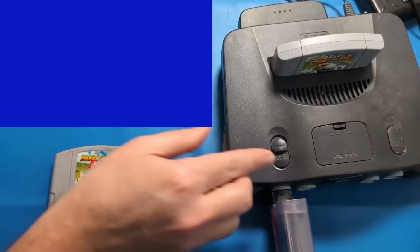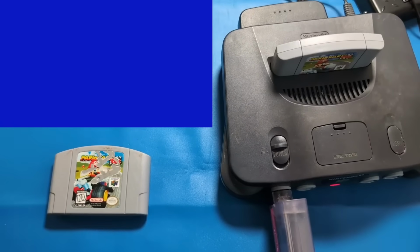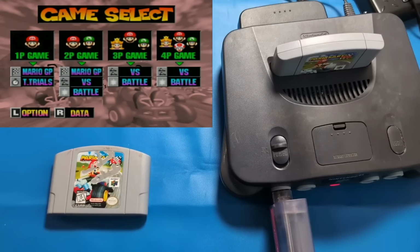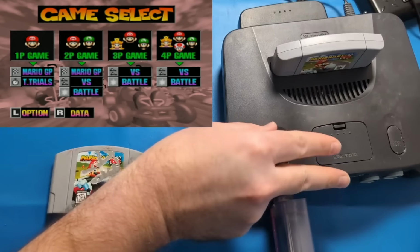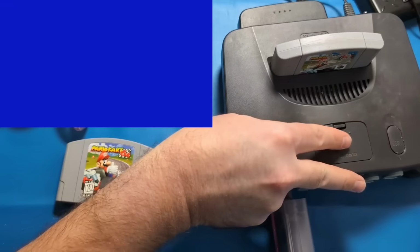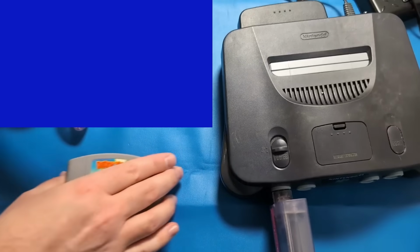We will start with the real Mario Kart 64, just as a baseline. So yeah, we have Mario Kart 64. Let's see what the fake one looks like. Well, that's not good. I'll just put it to the side. We'll try Diddy Kong Racing. I'm not going to spend a bunch of time trying to get a fake game working.